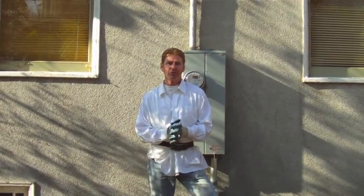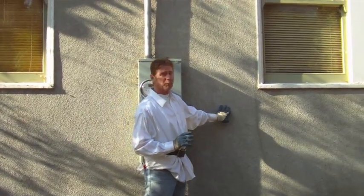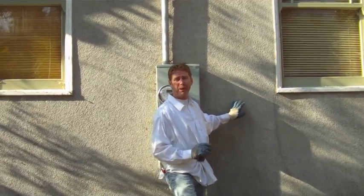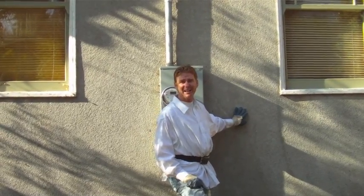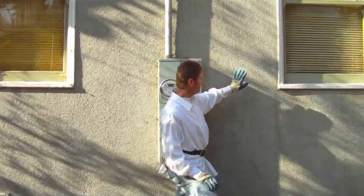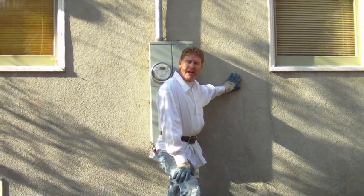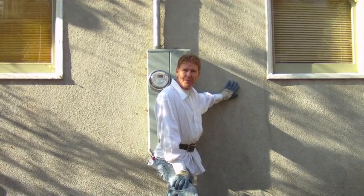Today, what we have in store to show you folks is an old color coat. Now, this color coat was probably Silverado back in 1926. We're in 2011 now, obviously, and this color coat was applied about 80 years ago.